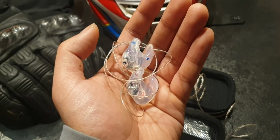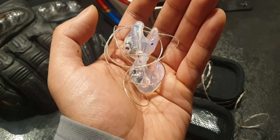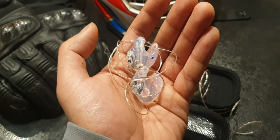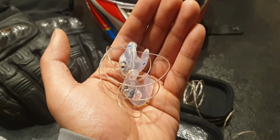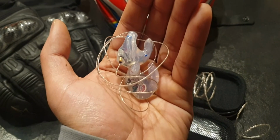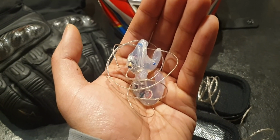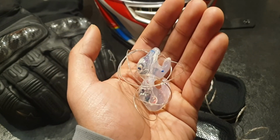I think all the other YouTubers who reviewed this product also sing his praises. So I'm coming from a music slash motorcyclist slash mentalist background. I love these. These are worth the investment. Protect your hearing, enjoy your music, and enjoy your ride. That's all I have to say.